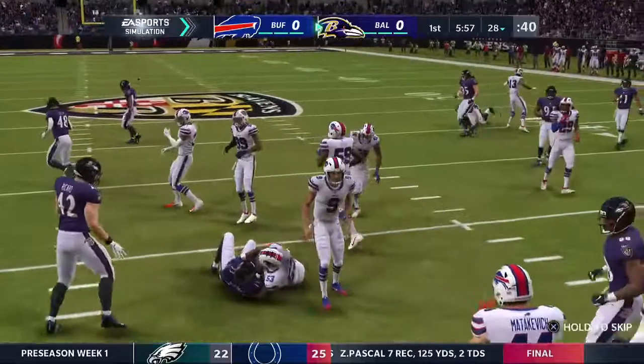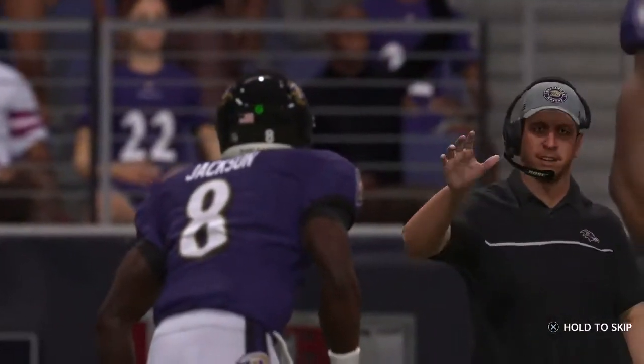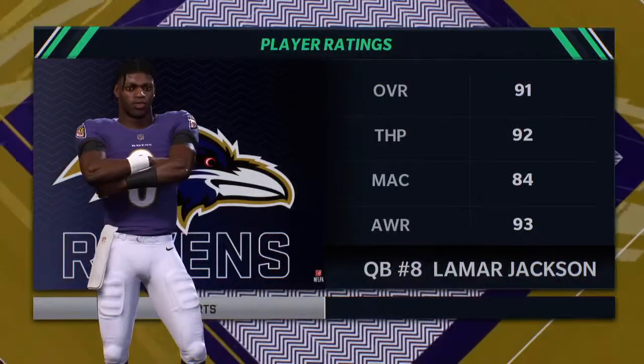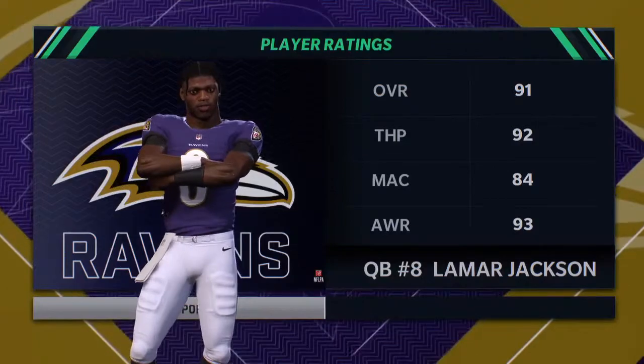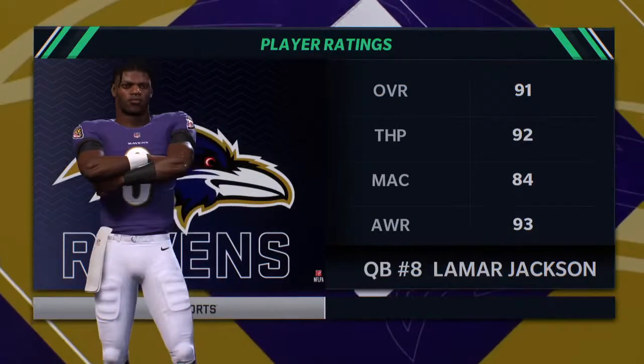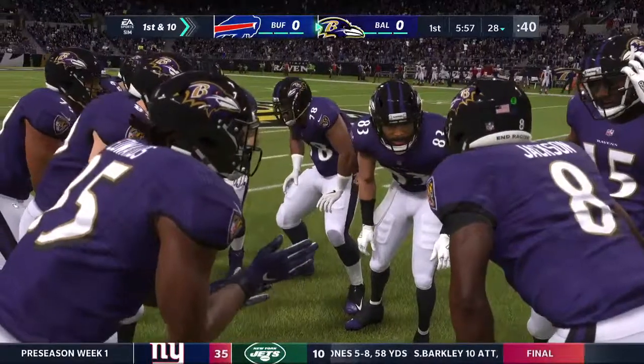And he'll be brought down at the 28-yard line, so the decision to bring it out of the end zone gets him 3 more. Now we get our first peek at the Ravens offense, and at the helm, of course, the most valuable player in the NFL in 2019, Lamar Jackson. We've had dual-threat quarterbacks in the NFL in the past, and we've had some really good ones. But I don't know if we've had one quite like Lamar Jackson.